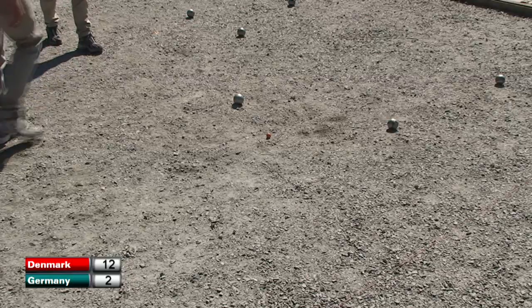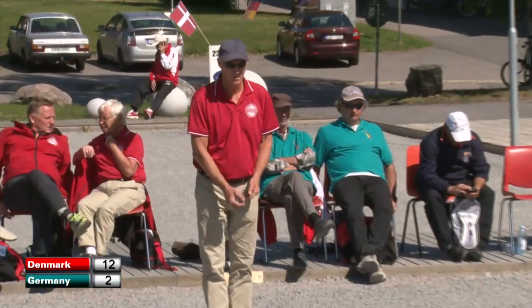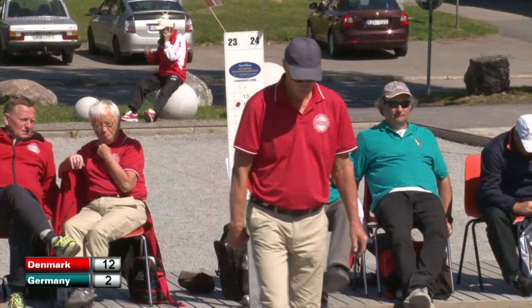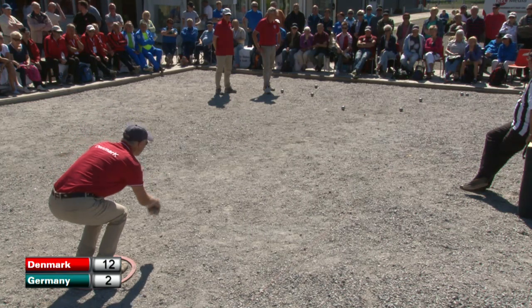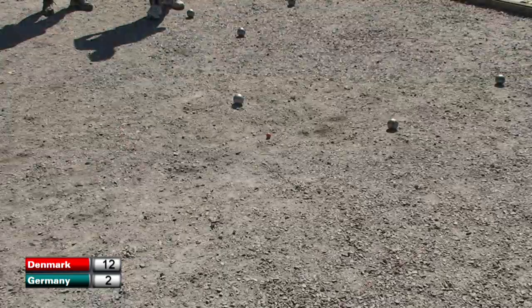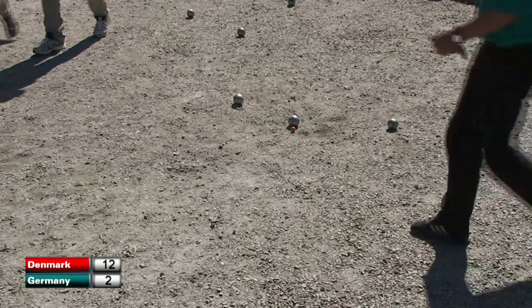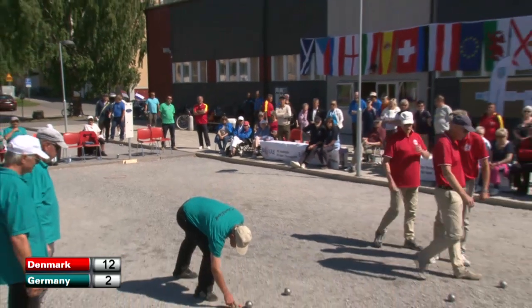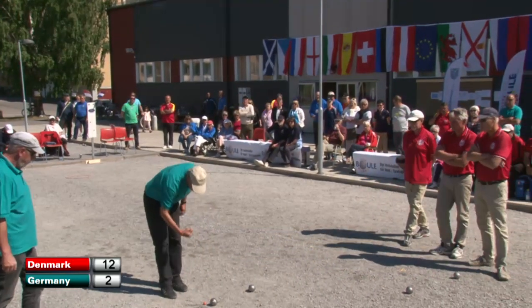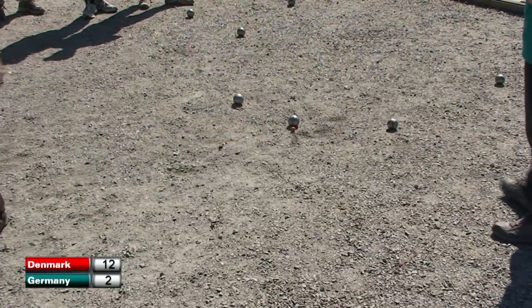Torben to play Denmark's last boule this round. Germany has 2 left. Helmut has 1, Peter has 1. Torben to point for Denmark. Really good pointing by Torben. And he actually moves the jack a bit, so it might be 2 points in play for Denmark, I'm not sure. Anyway, that boule has to go, so Peter prepares to shoot.